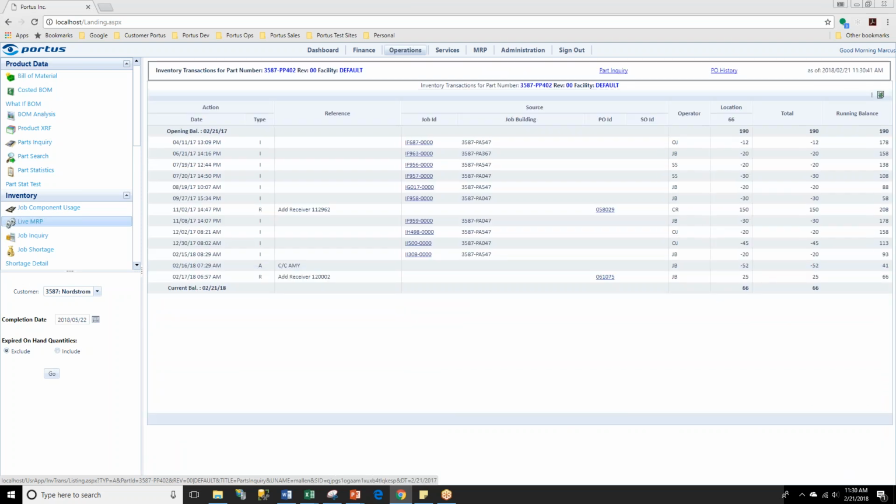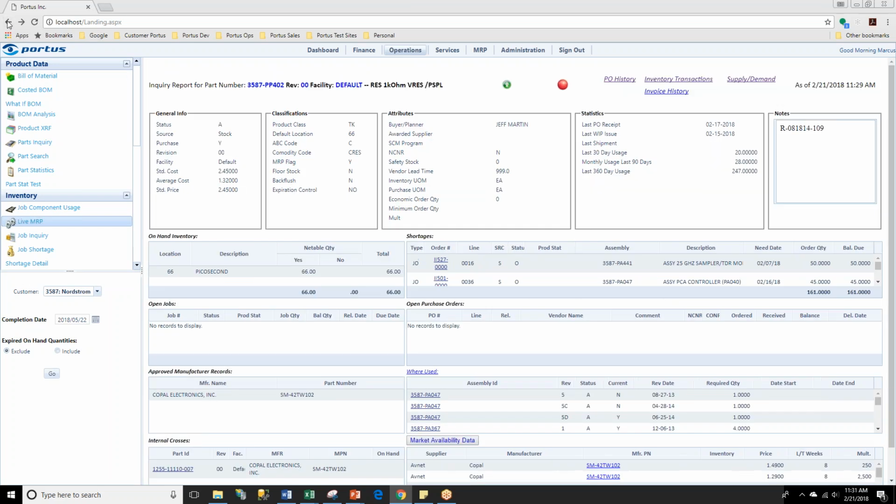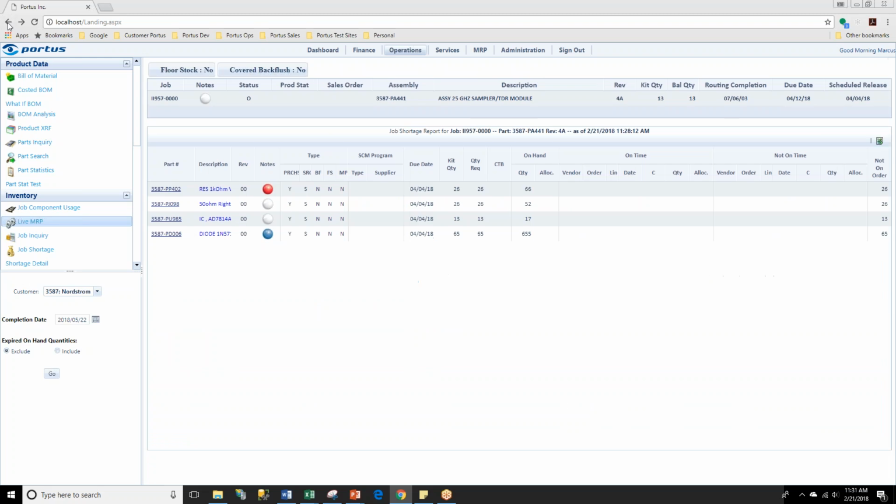Or I look at the on hand and I say, 66, we should have more of those. Where did they go? So I come over here and I see, okay, yeah, we just got 25 in, but there was a cycle count done by Amy, looks like, that did an adjustment that took it down by 52. Maybe that's part of my problem. And then I want to tell you a little bit about, I'm going to go back here.